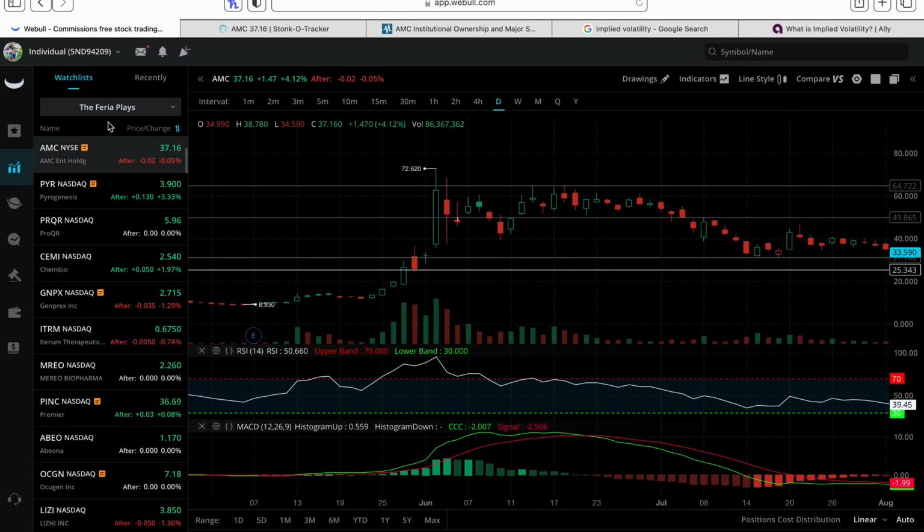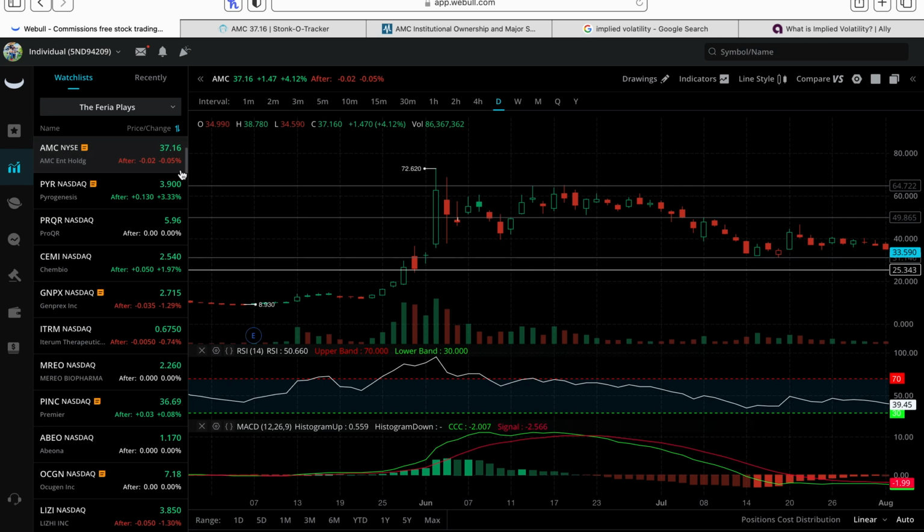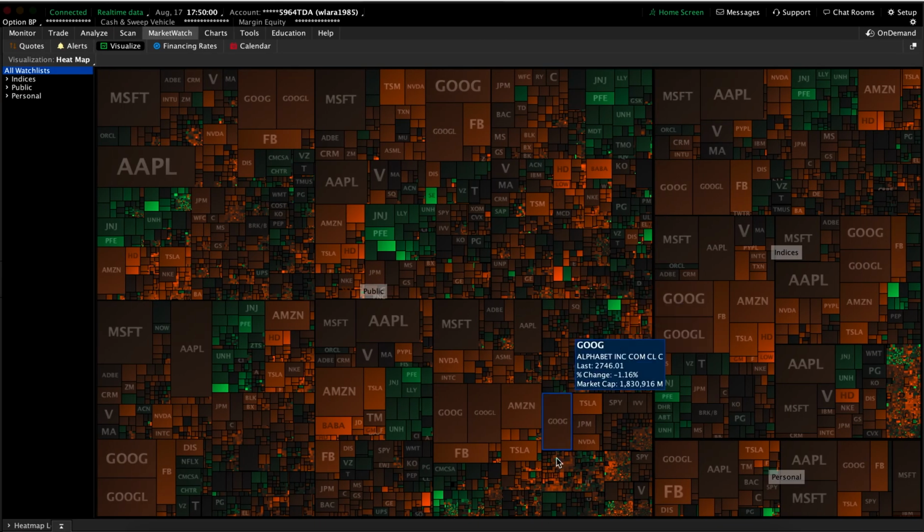We can verify that going into the indices chart. As you see, the Dow was down 0.77%, the SPY was down 0.66%, and NASDAQ was also down 0.93%. So a very heavy red day in the market. Big names too: Google, Amazon, Microsoft, Facebook.